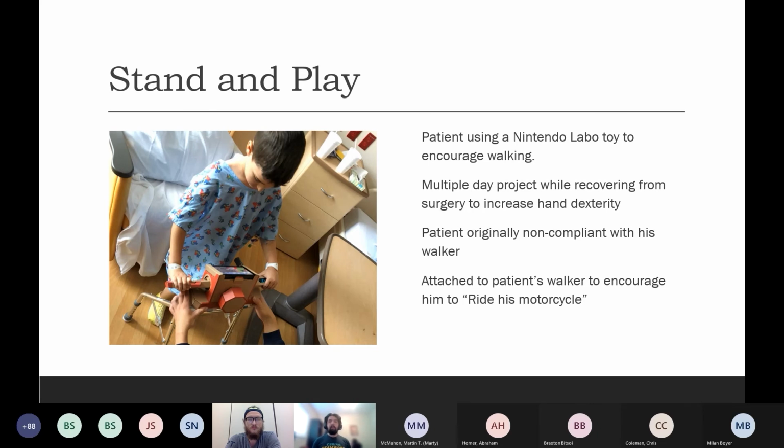And so while we're doing that, we're going to work on the Nintendo Labo. So he's using stuff with his hands. He's building the motorcycle Labo kit from a multi-day process. So it's giving him a goal that we're working towards. And when we did his goal, this was kind of actually independent of the walking portion.